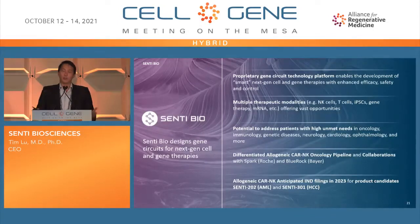So finally, just want to leave you with our belief that gene circuits are going to be the core of many future products, ones that we want to try to use to enable more controllability, targetability, and efficacy in these systems. At Senti, we're building a platform of CAR-NK programs that we're quite excited about, targeting the clinic in 2023.